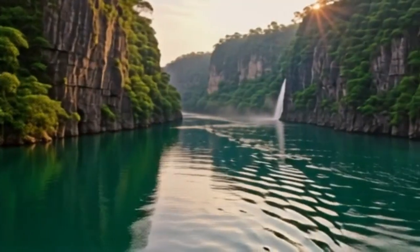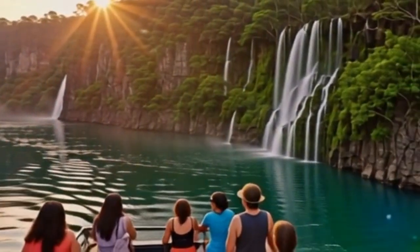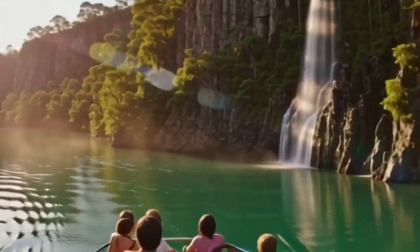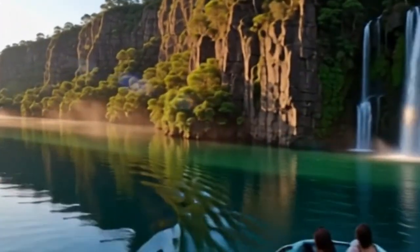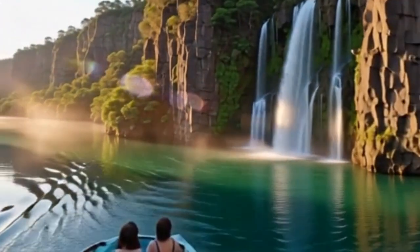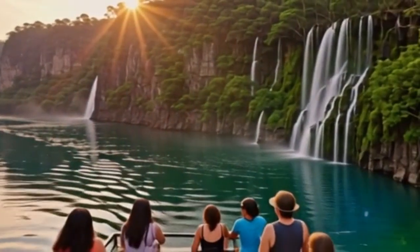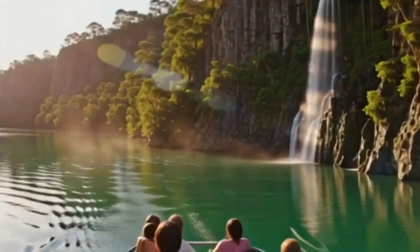Visiting Sumidero Canyon isn't just about seeing it, it's about feeling it. The combination of sheer vertical cliffs, hidden wonders, and the slow, patient river flowing through them creates a sense of awe and wonder that few other places can match. Every glance, every moment, reminds you of the power and beauty of untouched nature.